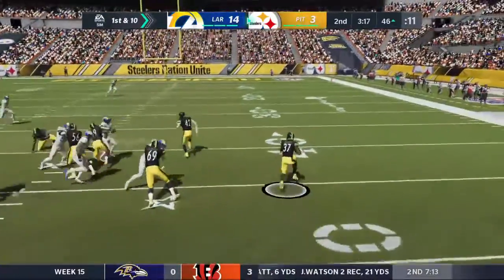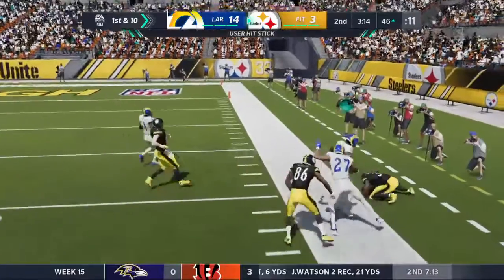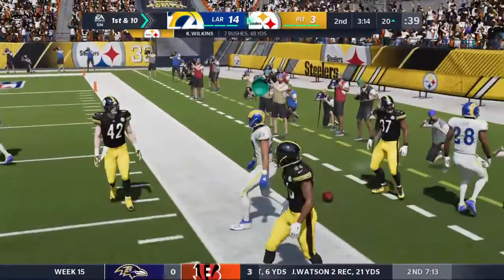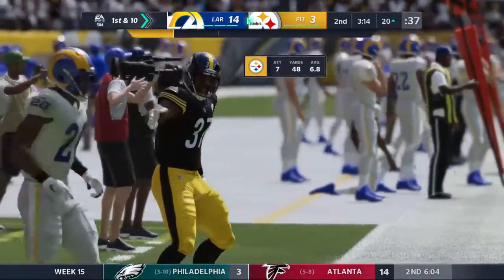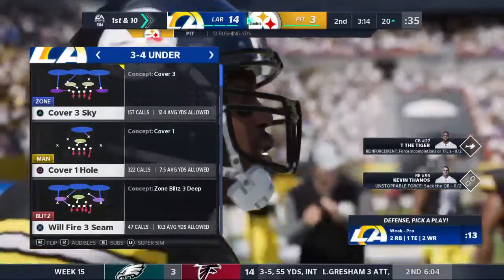On the carry, it's Wilkins. And down to the 20 he'll go before heading out of bounds. A big hitter there, a first down gain of 26 yards. Outside handoff to the right side.